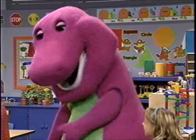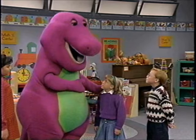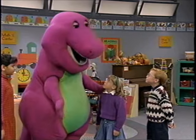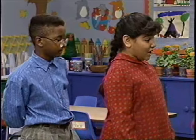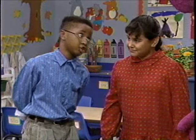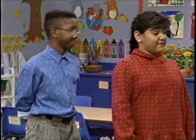Was fun. I'm glad there's so many different animals, but Barney, why do some live in zoos? Well, many animals live far, far away from us. Zoos let us see animals from all over the world in one place. Zoos try to make the animals' new home just like their old home. And zoos protect endangered animals too. Endangered? Endangered means there aren't very many left.